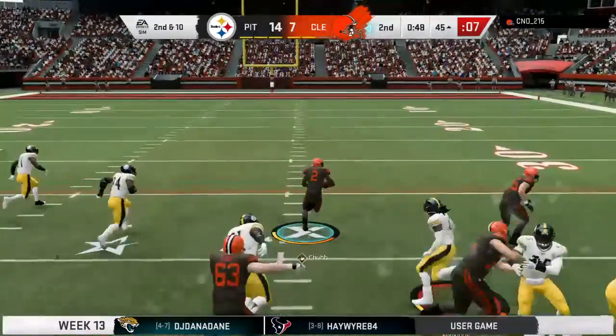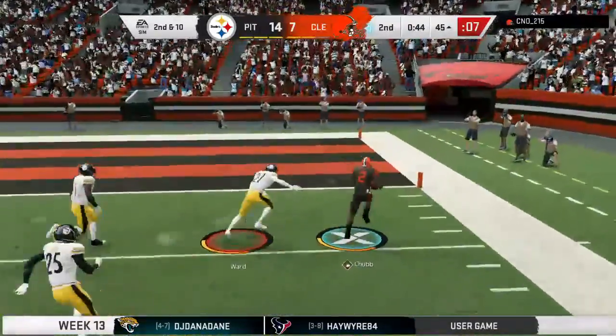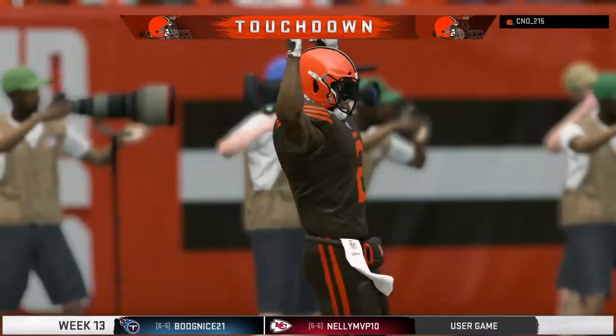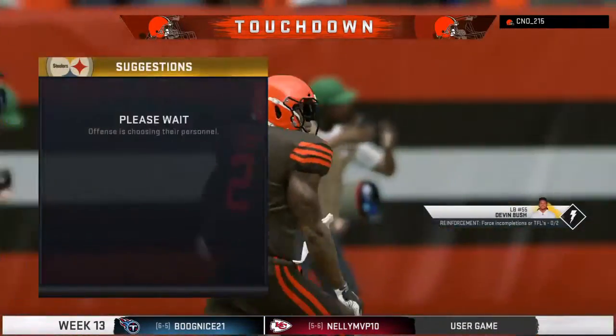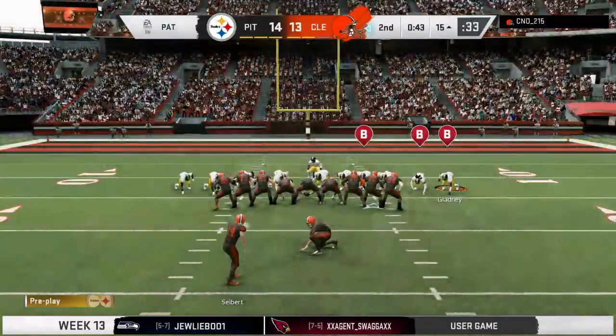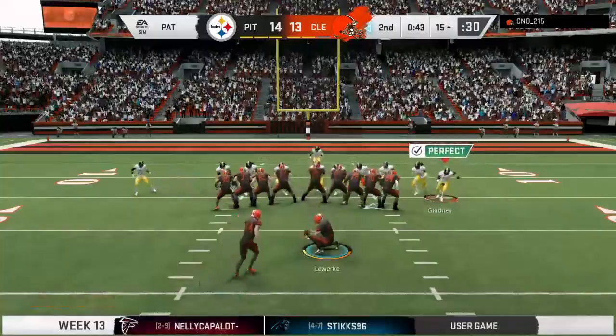A give running right is Chubb. He's got the first down here inside the 30. And he'll cut it and he'll take it into the end zone for a Browns touchdown. Nick Chubb with his 2nd touchdown here in this first half, as they are an extra point away now from tying this football game.